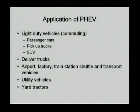As for applications of PHEV, you can use this PHEV for many applications. Apparently, the ones that are most suitable for PHEV include passenger cars that are mostly used for daily commuting purposes, and pickup trucks and SUVs that are again used for daily commuting. Those vehicles, the SUVs and the pickup trucks, have very low fuel economy. So making a PHEV on those vehicles will have a more significant impact on the fuel savings. We'll look at that in the next few moments.